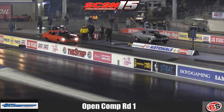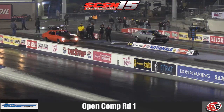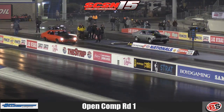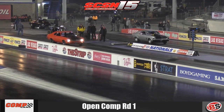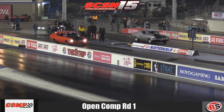Jesse D'Amato, Shingle Springs, California, the 1970 Chevrolet Nova in the left lane. Here's Joe Hills from Casa Grande, Arizona. It's got a beautiful 1970 Nova, headed from the factory back in 1970. Has the number matching build sheet. Wouldn't drop down the center.